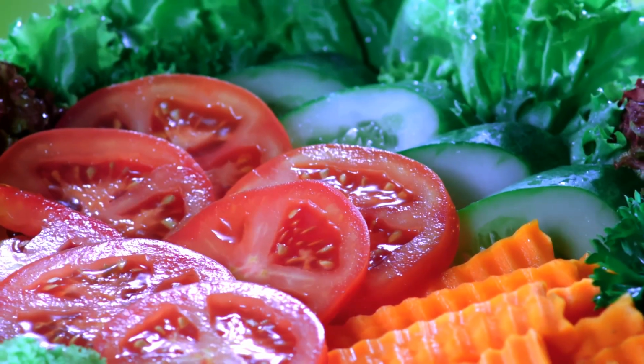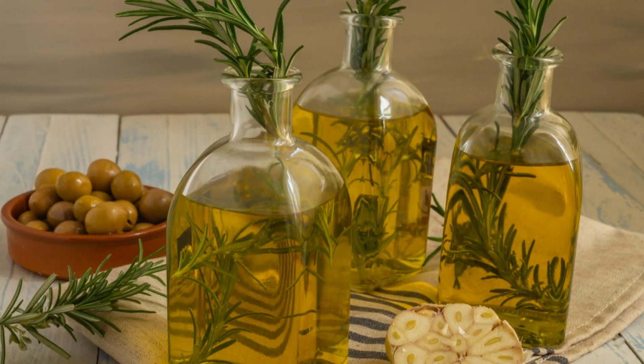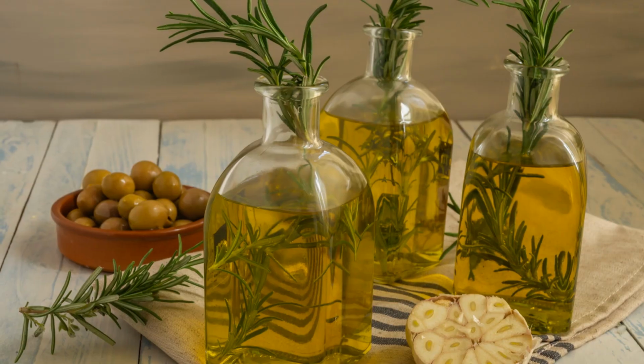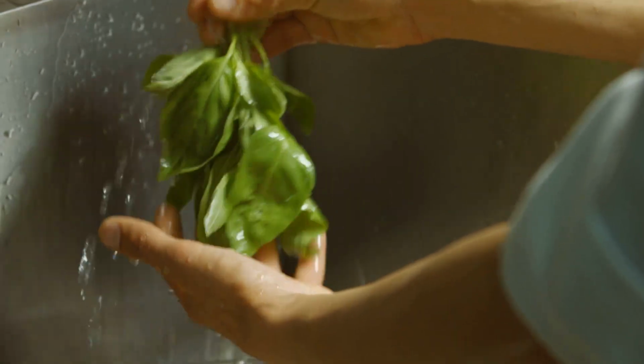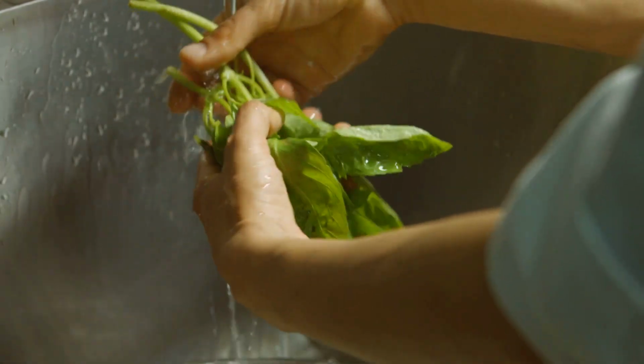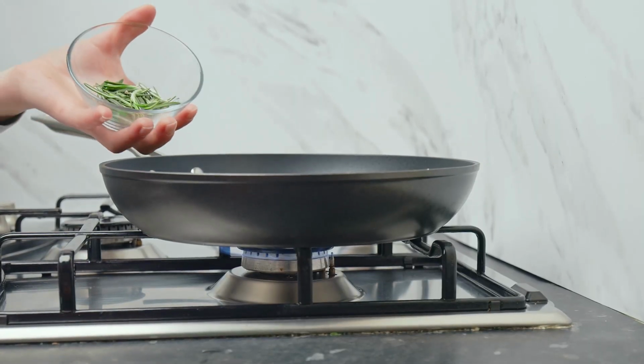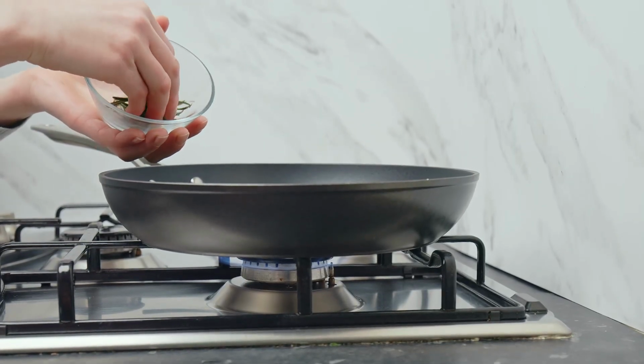Want to take your homemade dressings to the next level? Try infusing your oils and vinegars with fresh herbs. It's honestly easier than you might think. For herb-infused oil, gently wash and dry your herbs. Then heat a cup of oil over low heat. Add the herbs and simmer for about 5 minutes, then let it cool completely.